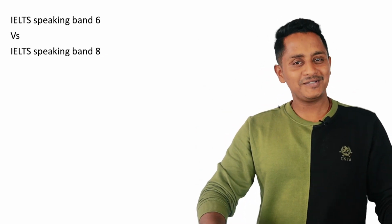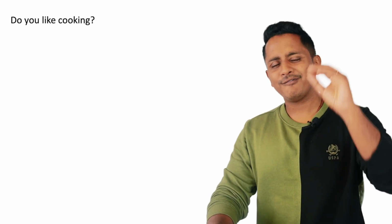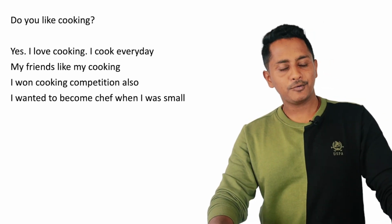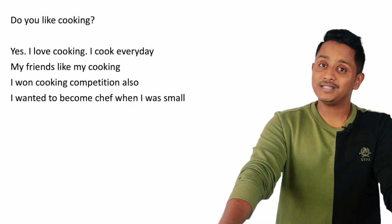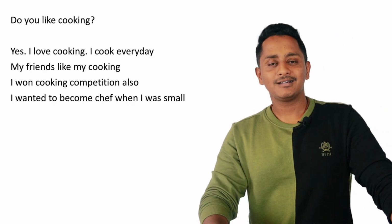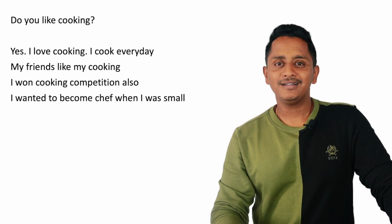IELTS band 6 versus band 8 responses. Let's say the very first question in Part 1 is: Do you like cooking? Let's take a very simple example and then add a little bit of complexity over time. I've seen my students give a response like this: Yes, I love cooking, I cook every day. My friends like my cooking. I even won the recent cooking competition also. I wanted to become a chef when I was small. And they smile and just finish it off and think that they should get 8.